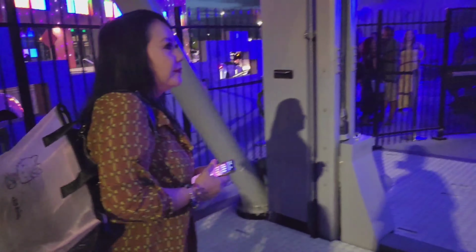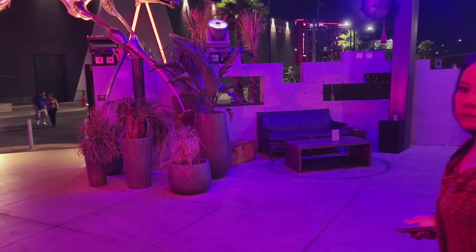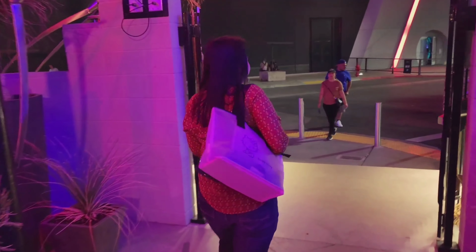We're gonna walk back through the lounge, and now it's nighttime. Look how much sexier it looks now. Before we head out, let's check out the art installations located adjacent to Liftoff at Art Island.